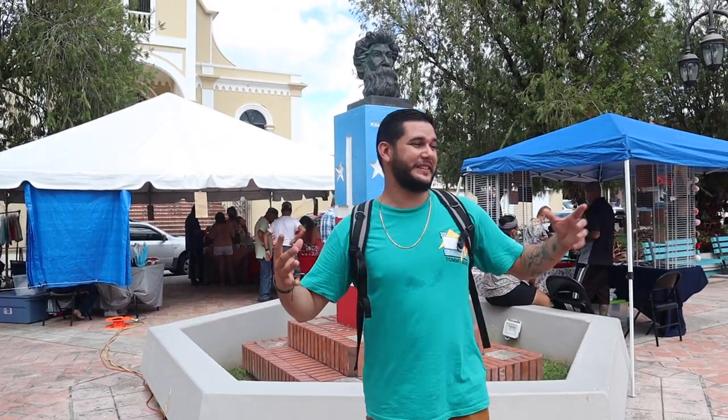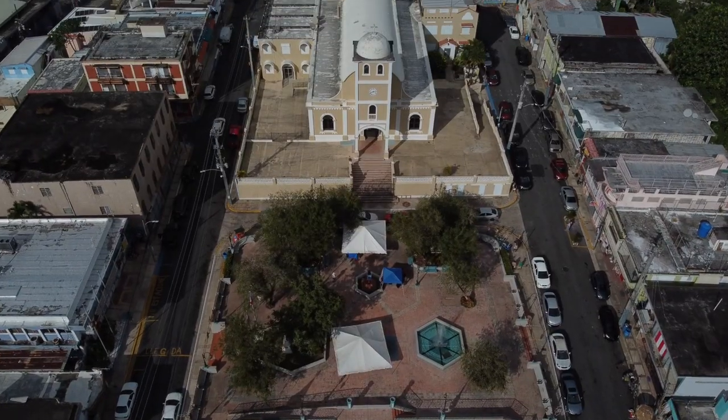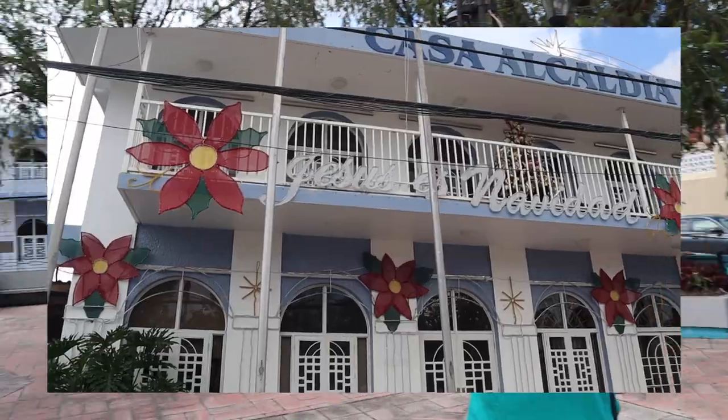So here we are in La Plaza de Lares, and right here, this is the middle square of the town. You can see as colonial Spanish as it gets. We have the plaza right there, we have the Christian church on the other side of the plaza right behind me, and we have La Casa Alcaldía, which is the mayor's house. And around the whole plaza, you have main businesses, a lot of restaurants, different governmental buildings, as in every Puerto Rican plaza on the island. This is basically as Spanish colonial as it gets. So if you go to a town, try to visit the little plaza.